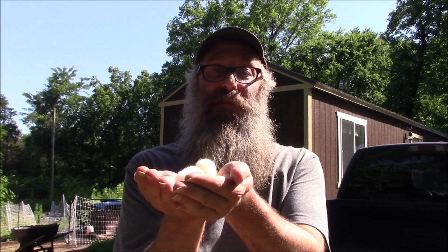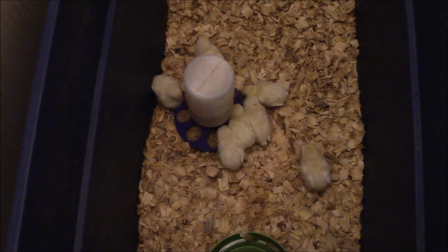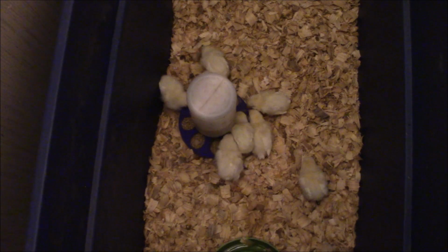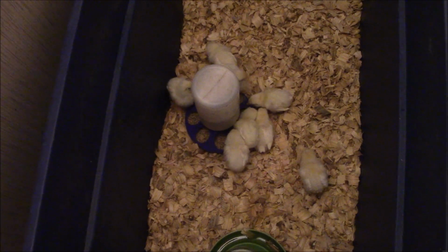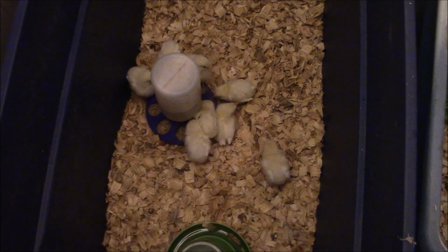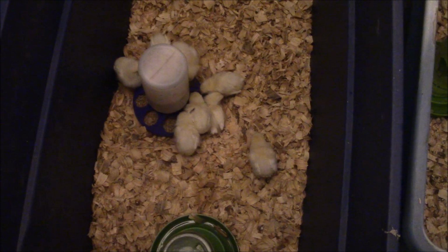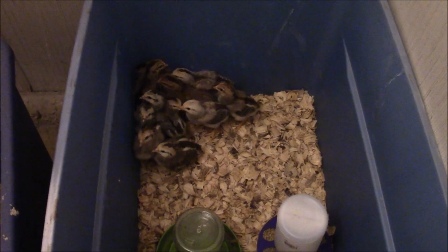Okay, let me get these baby chicks situated, and I'll be back and tell you what breed they are and why I got them. These are the 8 new additions to Bobblehead Homestead. Yes, they had a bumpy ride home, so it looks like they're pigging out and falling asleep with their heads in the food. They'll be as rambunctious as this batch of chicks very soon.